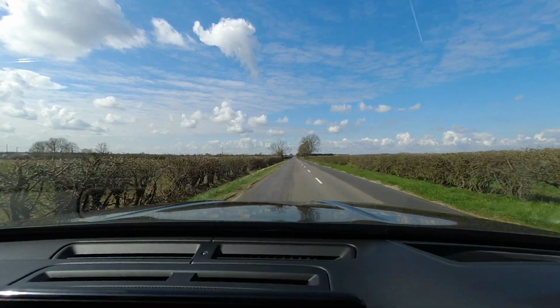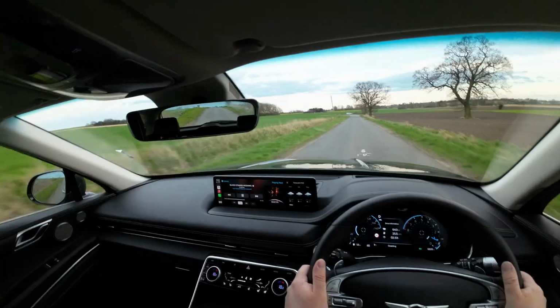And if you look at something like an Audi Q7 or a BMW X5, you will find that the ride quality is perhaps just a little bit better because those brands have had a few years to get that ride quality tuned up a bit over the years.